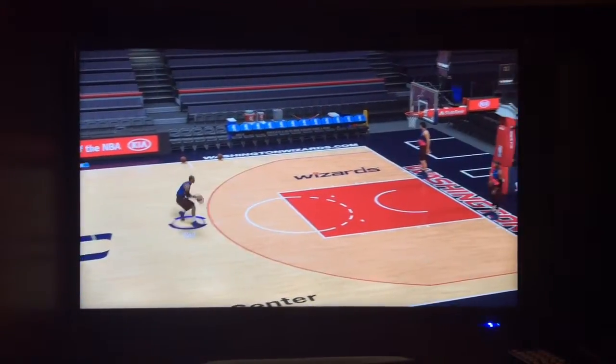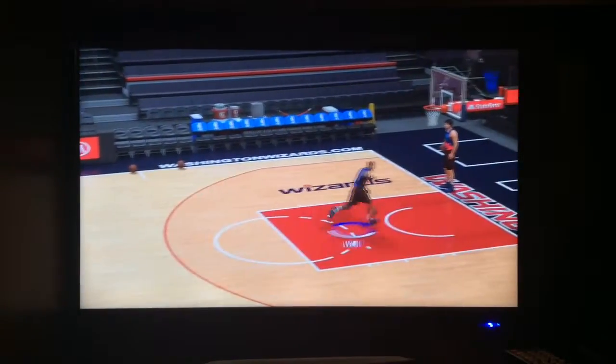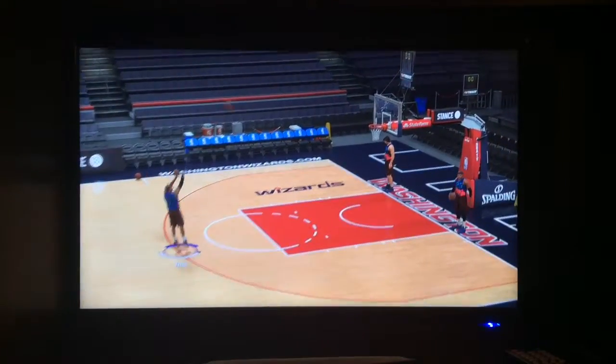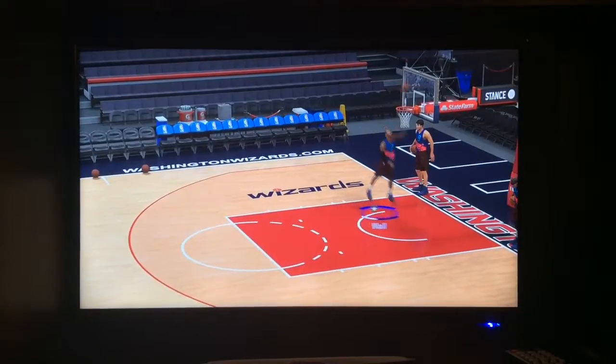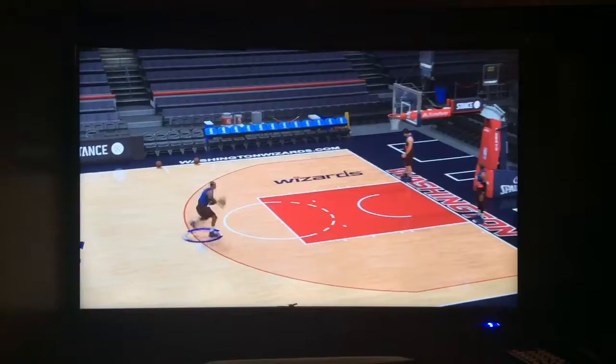Little rebrand. I did not change the course at all, even though this Wizards one does have the new Wizards logo. I think that's the original one. Tell me down below which one was your favorite. If I had to choose, I would say the Hawks. I think the Hawks were a love or hate one. I like them a lot. But tell me down below.